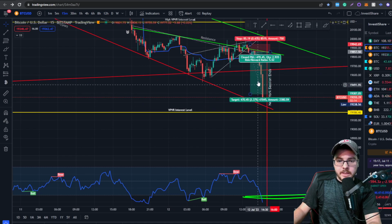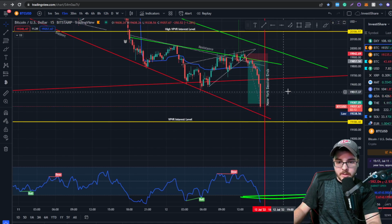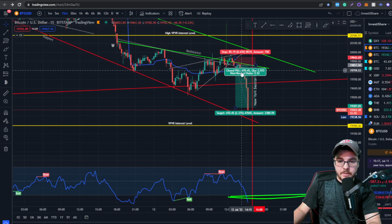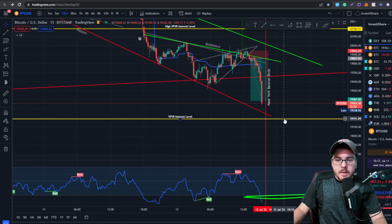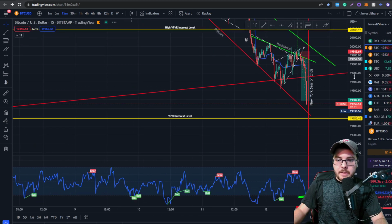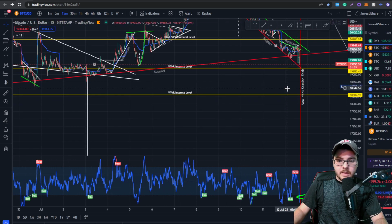If we get this bounce here, I'm going to be closing this short and then maybe looking for a new one or adding to my position if things end up looking worse. But yeah, like I said, guys, any questions about this, you can reach out to me. But this is going to be a very big move. You can make a lot of profits off of this.